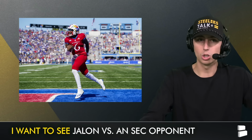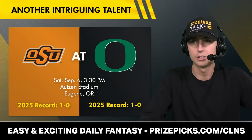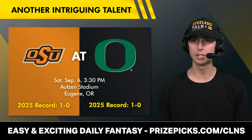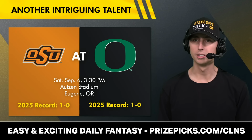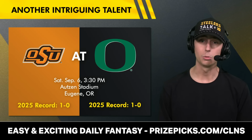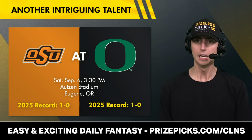And then we get to Oklahoma State versus Oregon, and another kind of intriguing talent to keep your eye on here is Dante Moore from Oregon. We saw last year that Dylan Gabriel really rose up in terms of his NFL draft stock playing for Oregon. Of course, that was one of the top teams in the country last season, and once again, that's expected to be the case in Eugene.